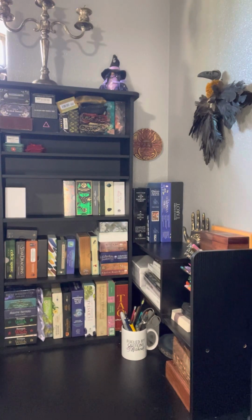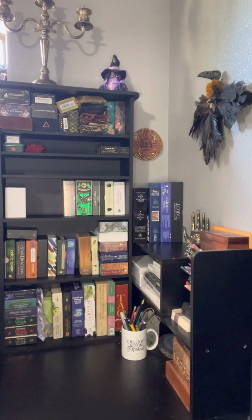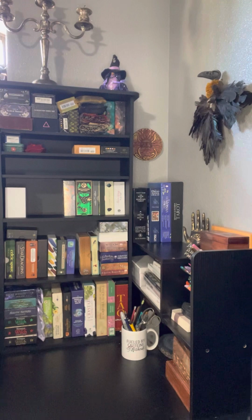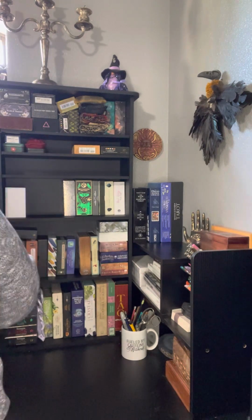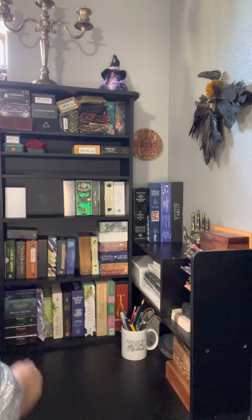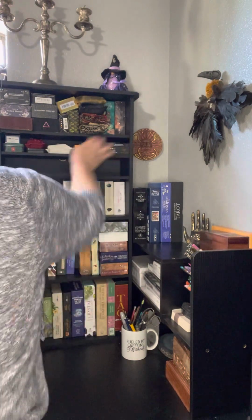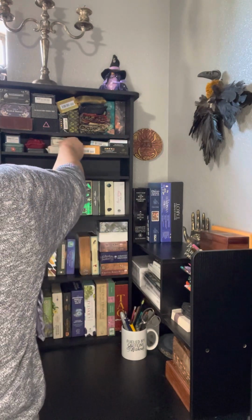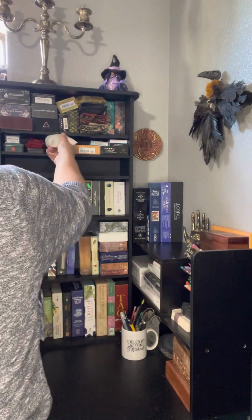Okay. So I think what I'm gonna do is put my Lenormand decks here with my other tarot decks. Put those up there. And gonna fit. Let's put that on bottom. I think that is it for my Lenormand decks.